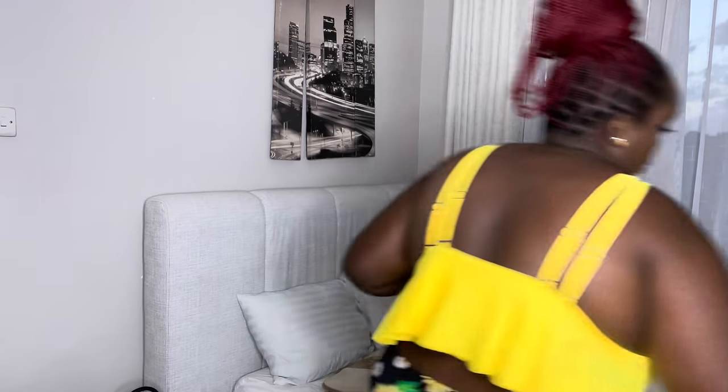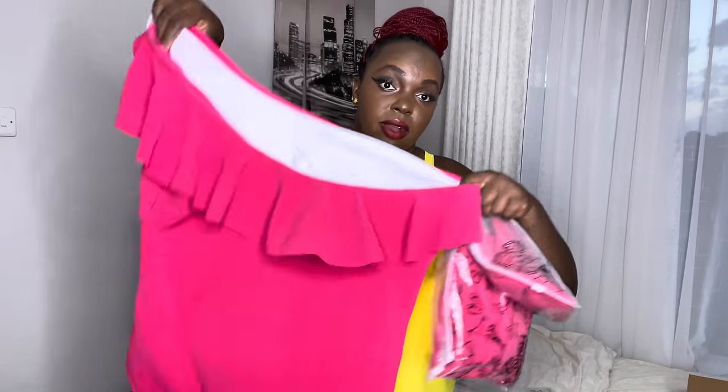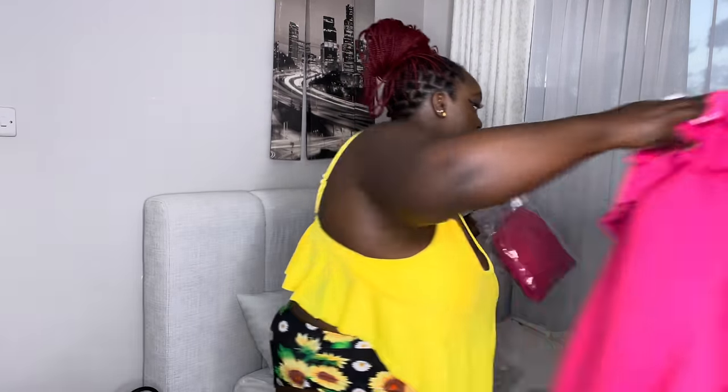See, I already have the pink one, so there's no need for me to open this one. This is 3XL. So if you are 3XL, I think the sizes are almost the same. See, this is mine already. Ella already has hers. It's almost the same material.